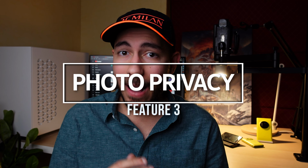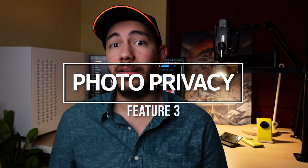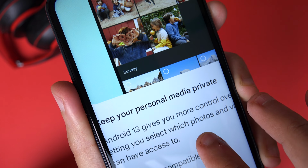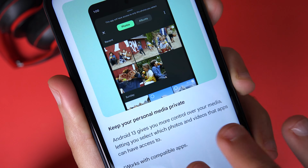When it comes to privacy, apps can only access the photos that you decide to share with them, as opposed to having access to the gallery when you give them general permission. A much needed change and long overdue, to be honest.